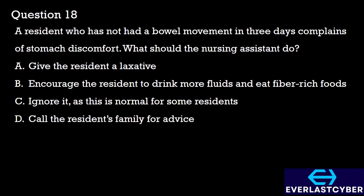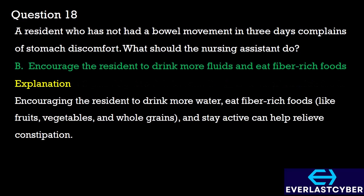In option C, while occasional constipation may be normal, it should never be ignored, especially if the resident is uncomfortable. And in option D, medical concerns should be reported to the nurse and not to the resident's family, because the nurse is responsible for assessing and addressing health issues. So the best option is option B. Encourage the resident to drink more fluids and eat fiber-rich foods.